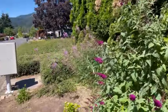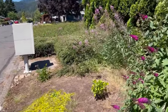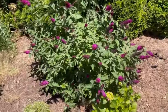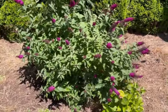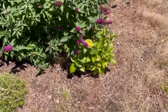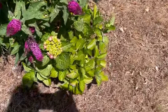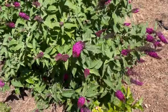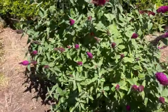This is over here by our mailbox. I call this our auxiliary garden bed. It used to be just all weeds, and then I kind of decided to adopt it, and I put in a few things a couple years ago. I also put in a couple hydrangeas. You can see they're sort of hiding down here, but they're getting ready to bloom. But really, this buddleia right now is the star of the show.